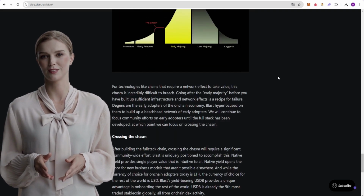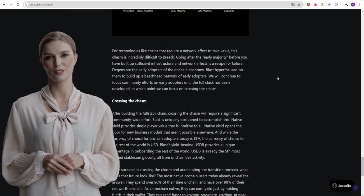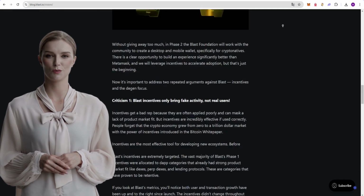Now Blast's new season has started and all rewards have been reset. We have a new opportunity to earn Blast points and Blast Gold.